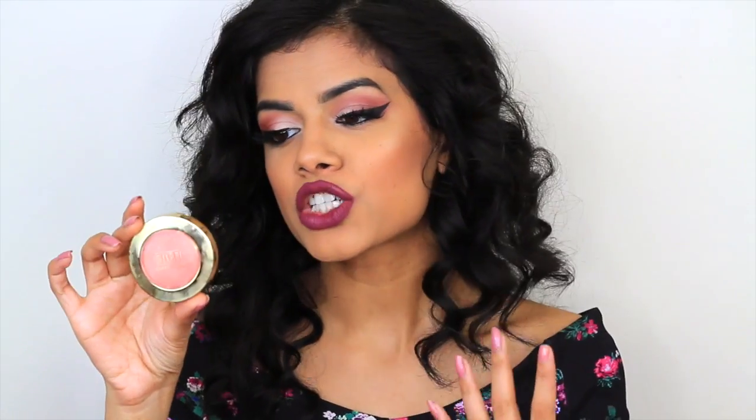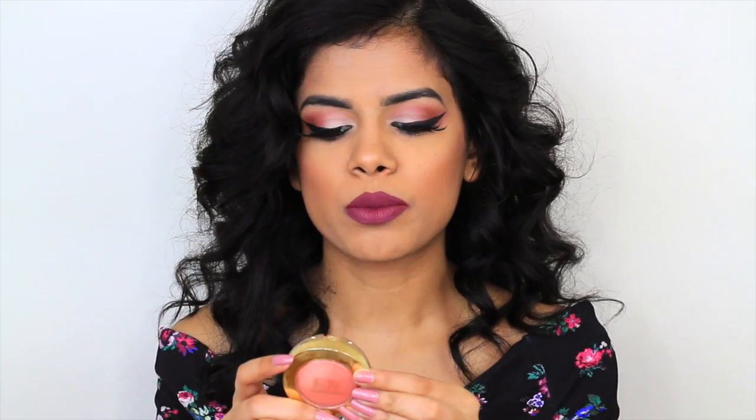You guys probably already know the first one I'm going to talk about because I've mentioned this like a bazillion times, but it's the Milani Baked Blush in Luminoso. You know, everybody here on YouTube pretty much raves about this.